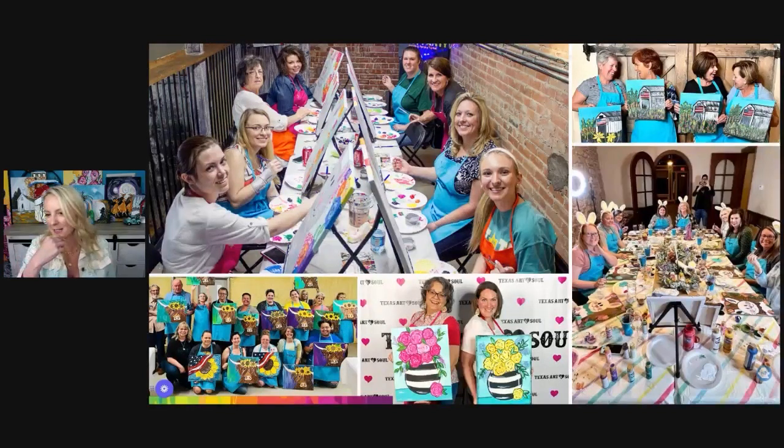He's over there taking pictures with the bunny ear painting. So if you want to see Bobby, there he is. He's in the back taking some photos.